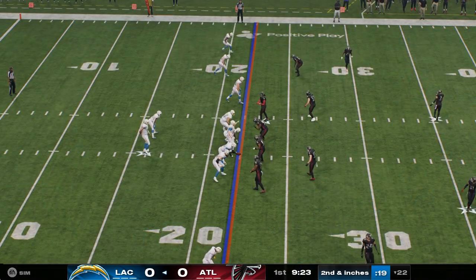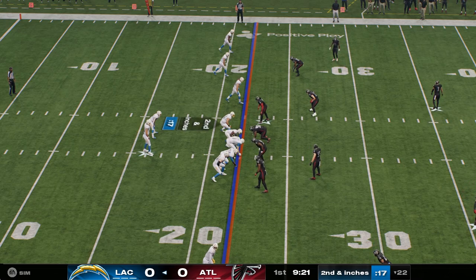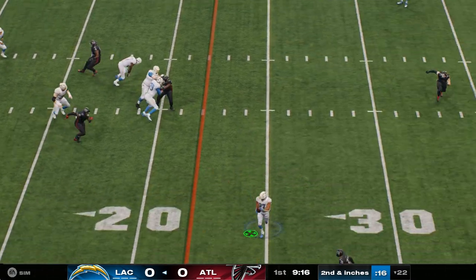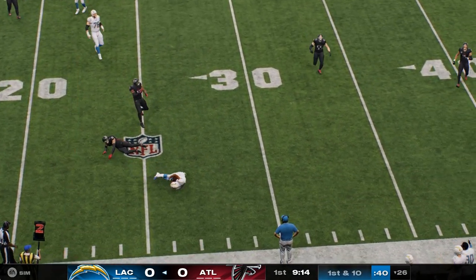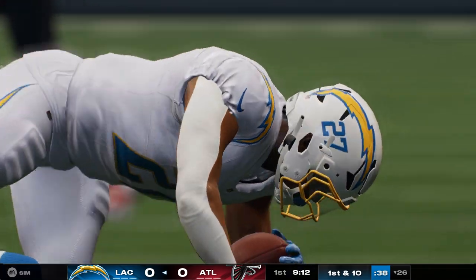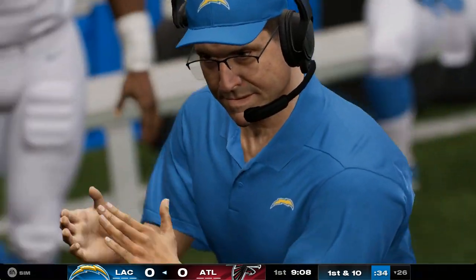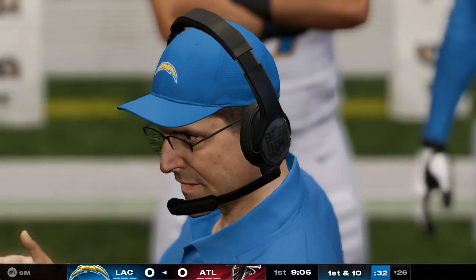An enviable spot to operate from. Here's second and inches. From the gun, it's Herbert. That's complete to his running back, J.K. Dobbins. And they'll pick up the first down, a gain of about four. We're starting to see this so often, Mike.